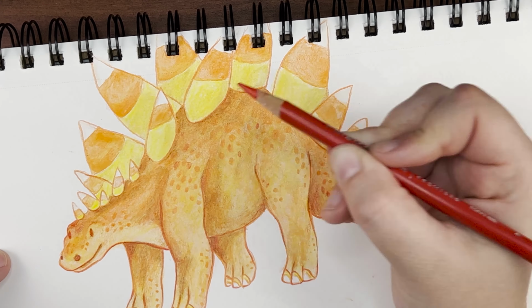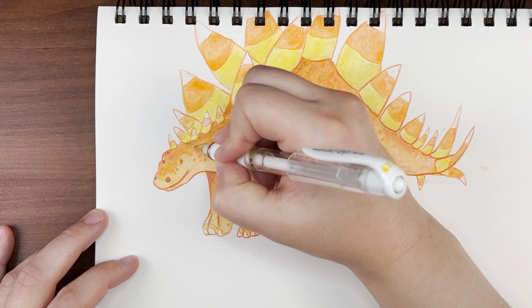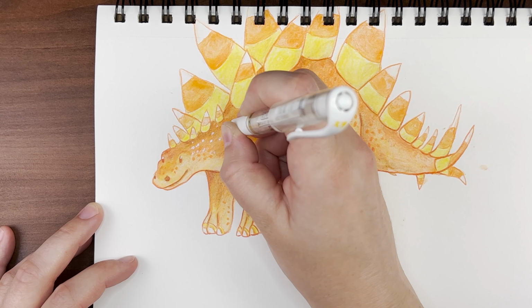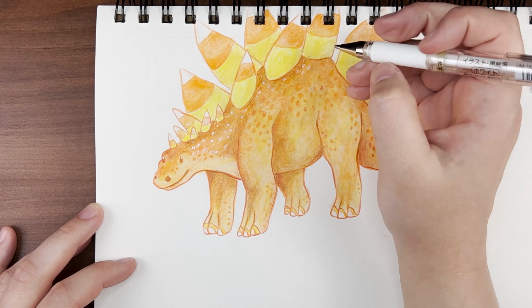So now that this drawing is complete, I want you to look at this guy's cute little face and his lime-sized brain and tell him that you hate candy corn. Can you do it? Because if you can, I will fight you. Anyways, I hope you guys enjoyed this Halloween candy-inspired dinosaur drawing and learned a thing or two about Stegosaurus that you may have not known before.